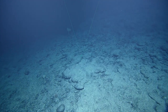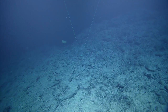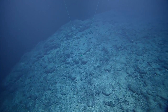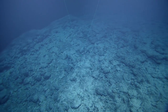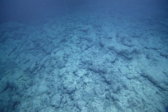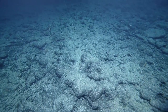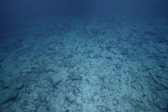So for those of you watching at home, we are currently at a depth of 2,391 meters. We started this dive at about 2,500 meters, and we're making our way up an elongated guyot, is what the dive plan says, or a ridge extending from the northwestern edge of Johnston Atoll. So it's coming from the atoll itself? Yeah. The northwestern edge of the atoll. It's about a 40 kilometers long and 6-7 kilometers wide feature that rises up to about 1,900 meters.